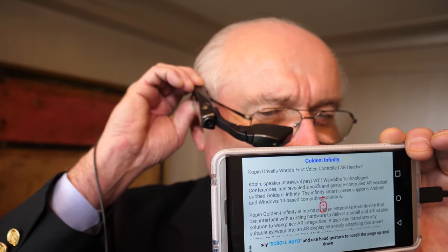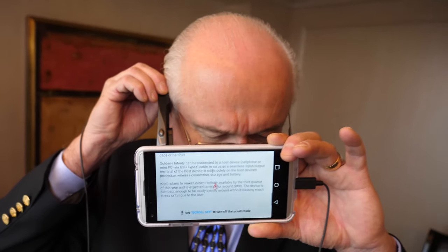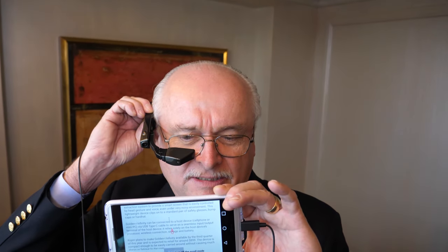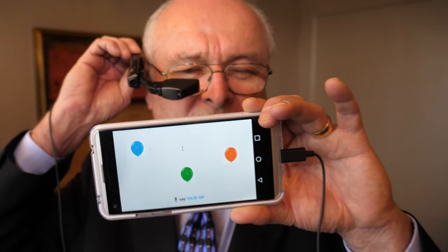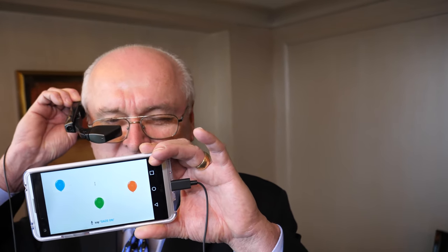Scroll auto. Now this has a tendency to move based on my head movement. If I move down and I stop moving my head, it stays still. If I move my head up, it continues to travel up. Scroll off. So this is kind of a poor man's way of using eye tracking.